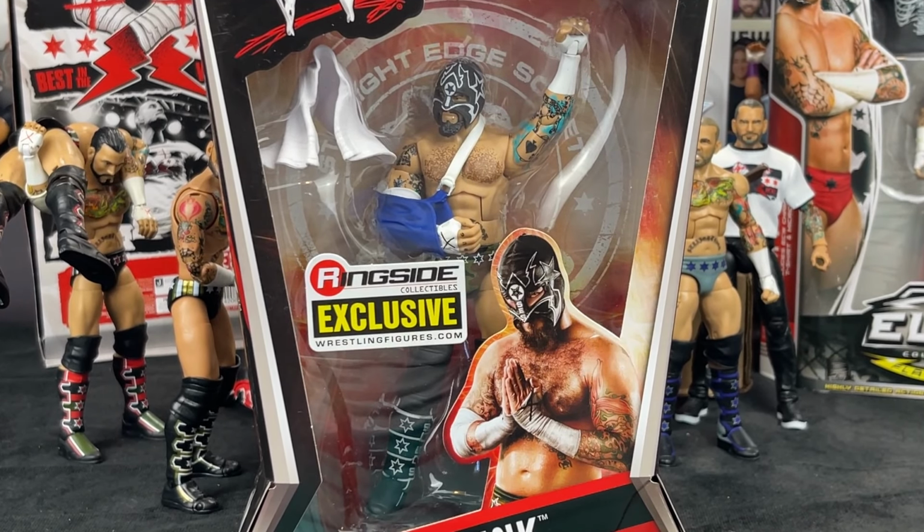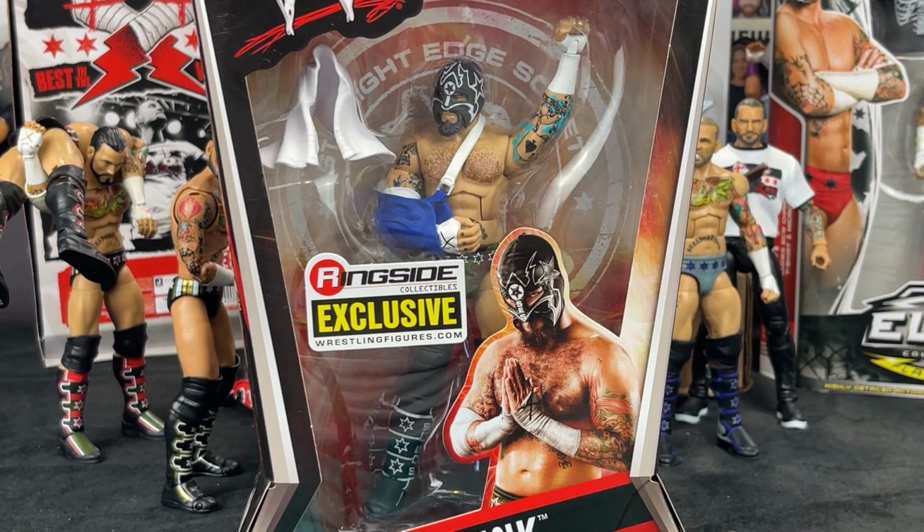Zoom in on that beauty, man. This is an absolute top tier figure for me. This is probably my favorite figure of all time. Not just CM Punk, of all time. This is a great figure. But that's it, boys. Let's go ahead and close out the video, man.